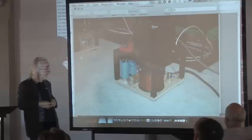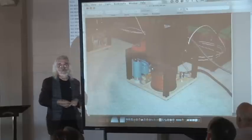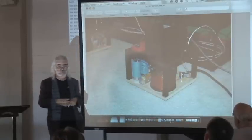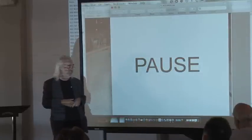The distortion figures on it are really low, I know for a fact. The only thing you can say is that the gain is not real high. You might have to turn your preamp up a little bit. Next picture. And that's the end of our program.